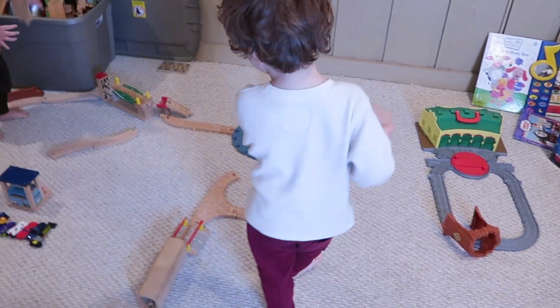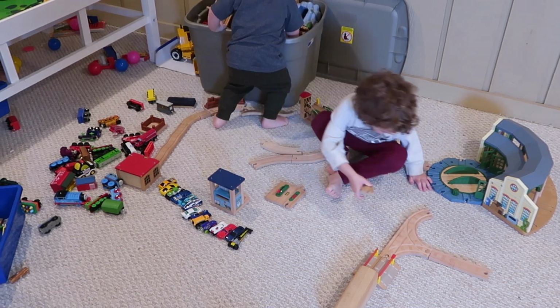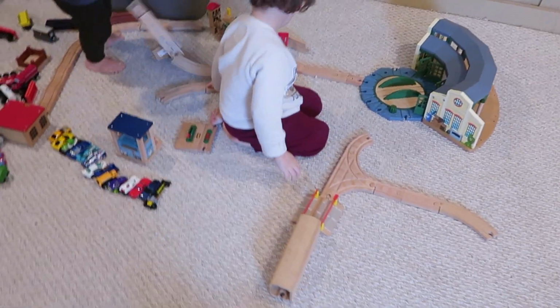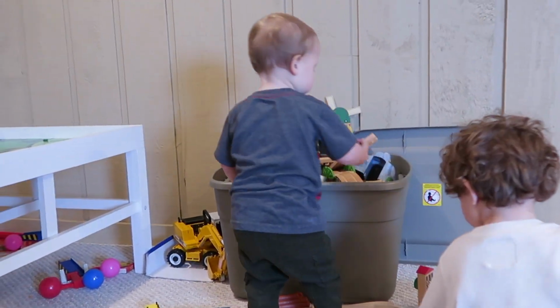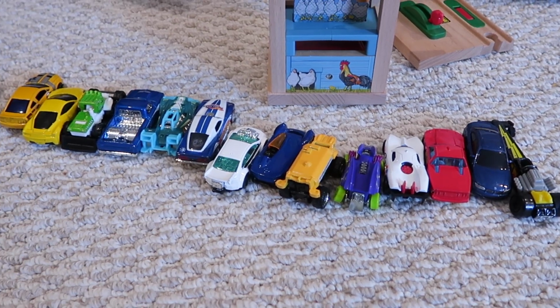This morning we're going to build the biggest masterpiece. Liam's helping me. Wow. James and William already got started. We're building a masterpiece today. We got all the tracks in that tub. William's picking them out. We got the cars lined up for the birthday party.